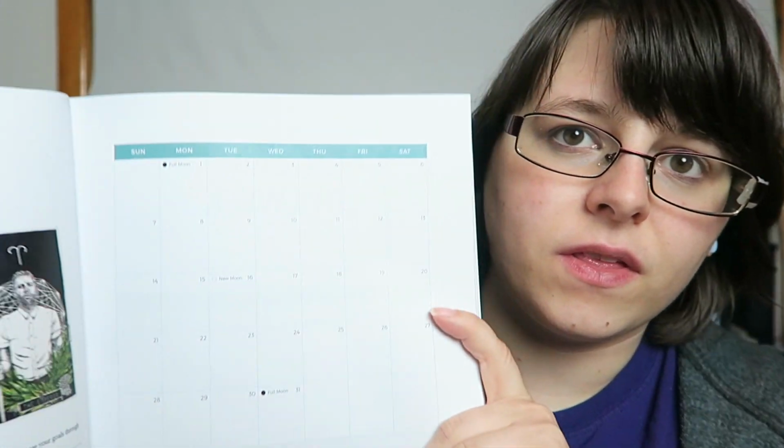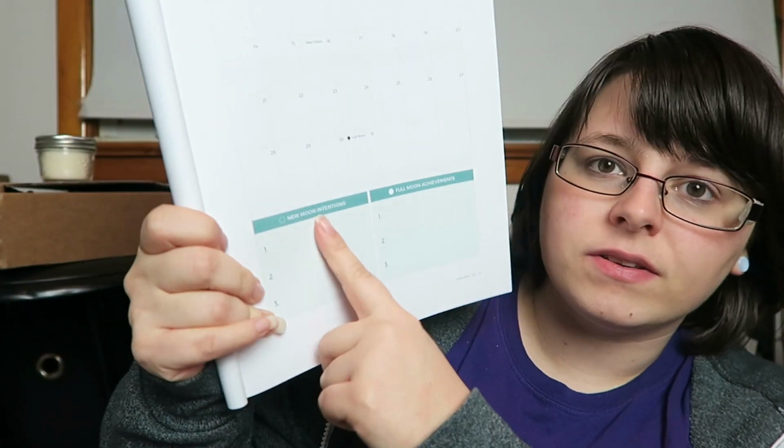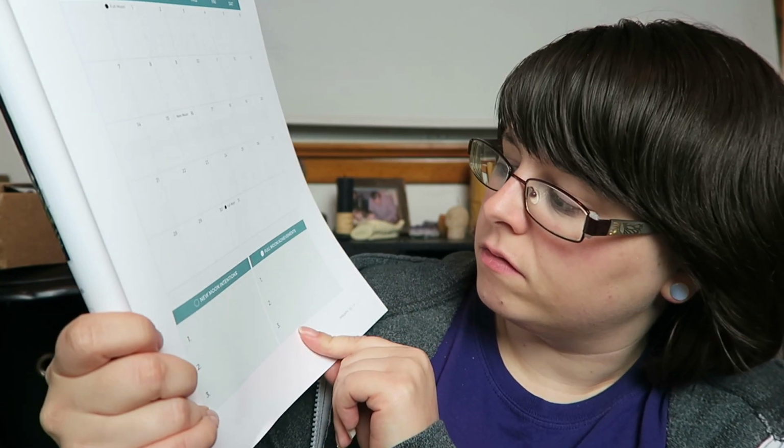And then there is a space, of course, for all of your insight, your goals, all of that stuff. And then it does come with what I would say is probably, so flimsy. And then each month does have a monthly spread, which I think is the closest thing in this book to a planner. It tells you when the full moons are, the new moons. It doesn't tell you any other cycle of the moon though, so that could be something you put in there. And then it has 3 intentions for new moon and 3 achievements for the full moon.